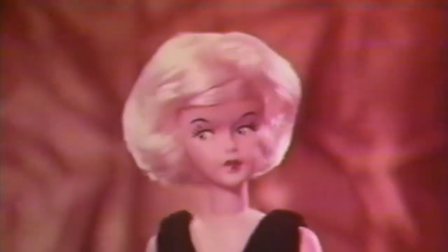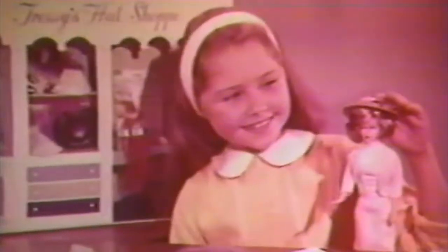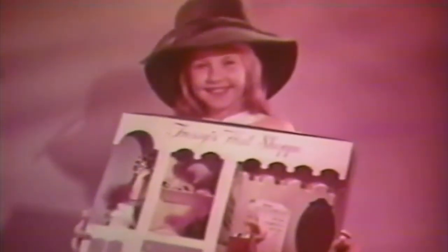And now top it off with hats, hats, hats, hats. Trissy wears 100 hats. Here's Trissy's Hat Shop. And I'm Trissy's hat designer. Busy, busy, busy, busy. So much fun in being busy. Now you can design the right hat to go with each of Trissy's new outfits. Add a veil, add a feather, and you put them all together. Ribbons, laces, flowers, everything you need to create beautiful hats. Hats, hats, hats, hats. Trissy wears 100 hats. Get Trissy's Hat Shop today.